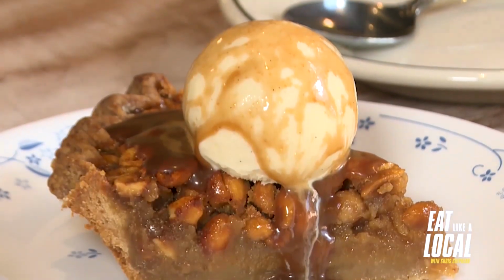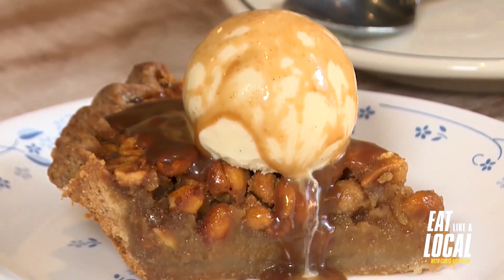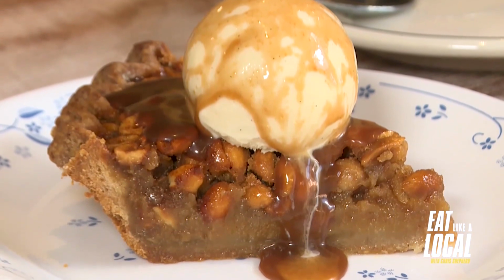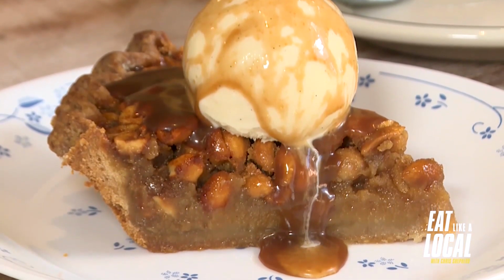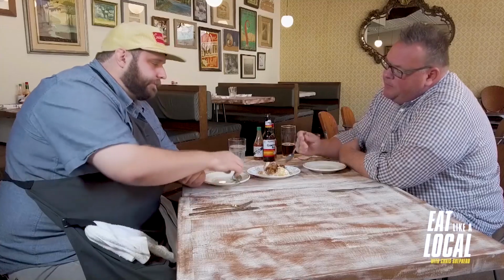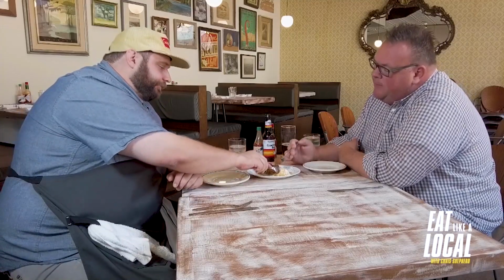House-made ice cream, tacky, sweet. There's peanut butter in the pie crust and in the filling, and then peanuts on top. And then a Barq's Root Beer caramel on top. Bub, this may be one of my favorite bites lately.